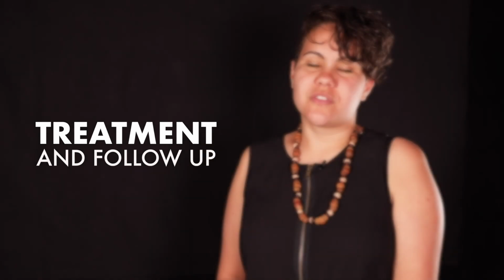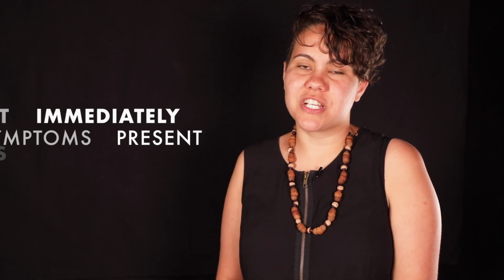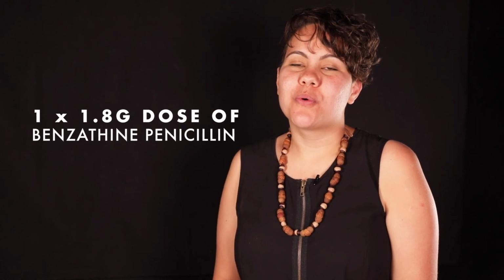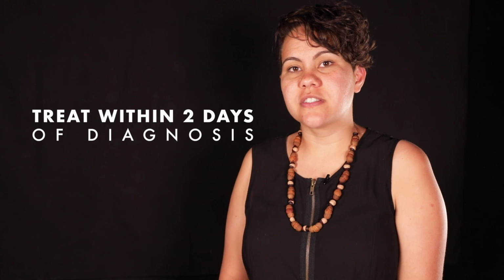Do not wait for test results. Treat patients at the time of first presentation for all patients who have symptoms consistent with infectious syphilis and for all named contacts. Treat with 1 dose of benzathine penicillin, 1.8 grams by intramuscular injection. Patients diagnosed by serology should be treated as soon as possible, ideally within 2 days of diagnosis.